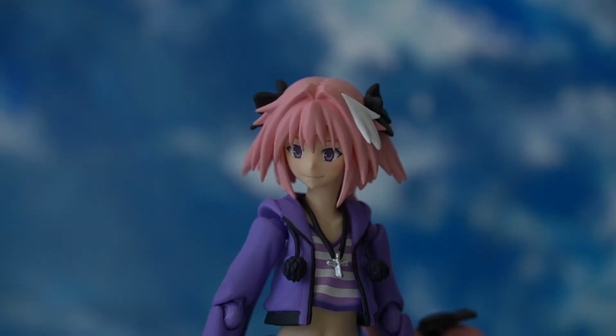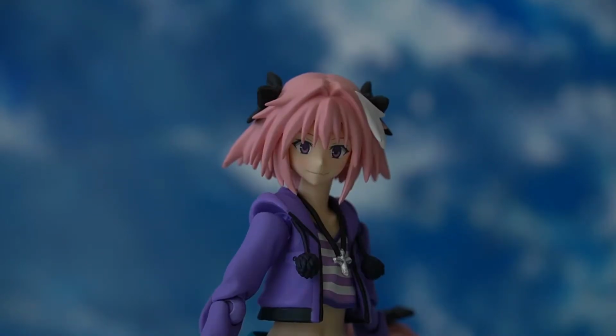Here's a closer look at the details. We also have nice accessories such as the black ribbons on each side of the hair, and we also have an extra white decoration on the left side of Astolfo's hairpiece. In terms of the facial design, Figma always do a good job in terms of representing anime-like faces in their figures, and Astolfo here is no different. We do have some light shading on the cheeks as well to represent some kind of a blush.